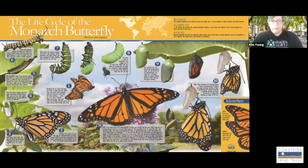When the temperatures rise, they begin to breed and then begin their migratory behavior, a migration that is unparalleled in the insect world. They leave after they breed, and then they go in search of milkweed. The females are going to need abundant milkweed. They can often lay a few hundred eggs.